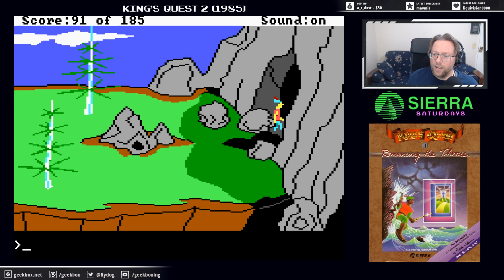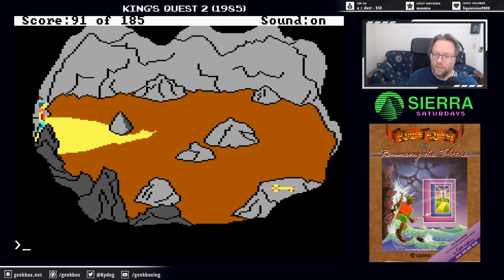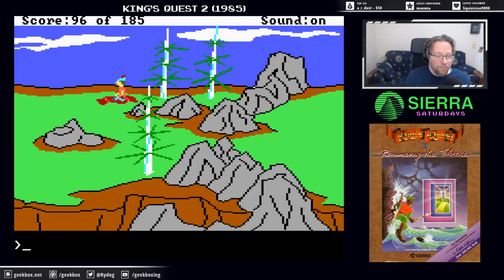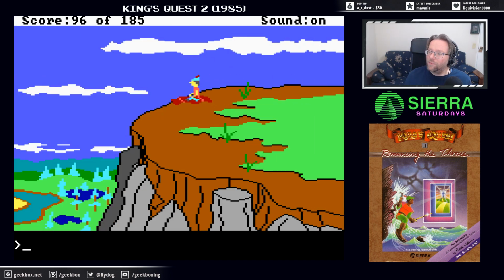Let's see, what do we do? We go in this cave, right? And then the key is just right there, right? Why couldn't the Pegasus have just been like, here's a key? Don't know. All right, so we got the key. That is the end of this area, right? So now we ride the carpet, and we go back to the ground. Whew. So yeah, that's that.